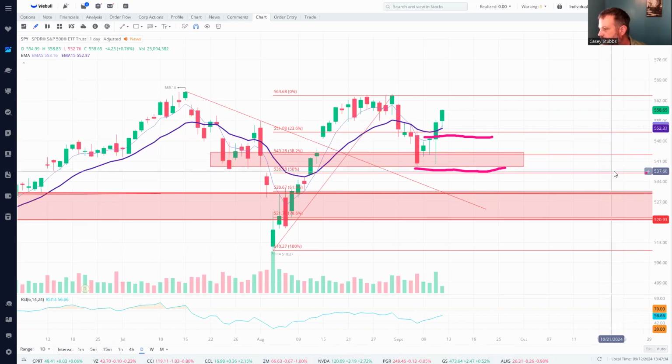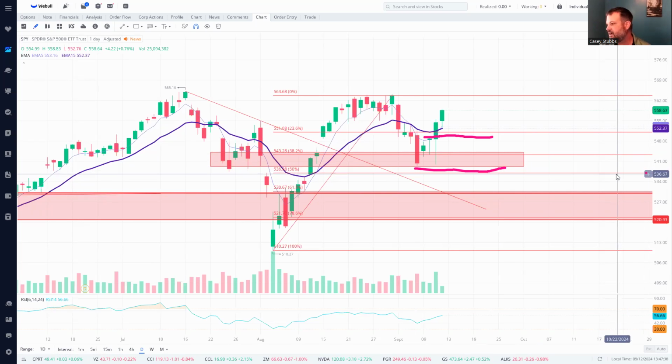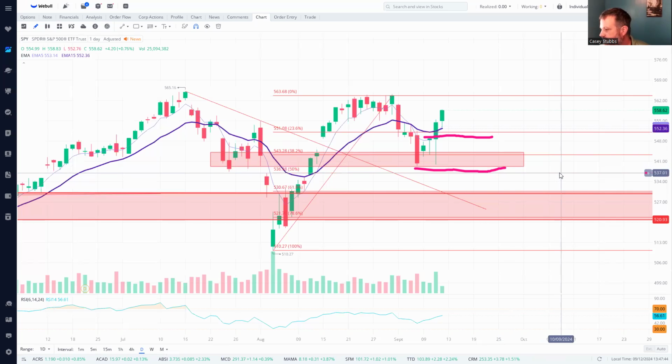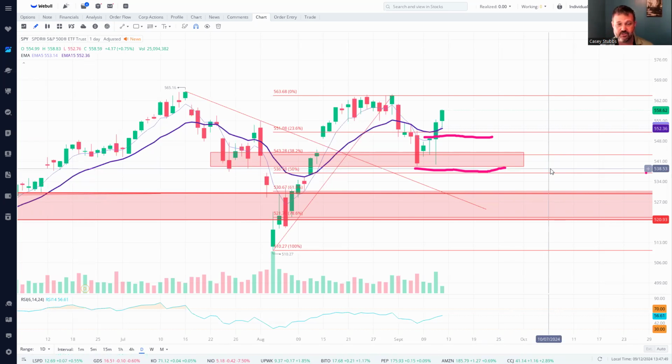540 stop loss. 537 would have been my stop loss. So we're looking at 549 as the entry with the stop at 537. So about a $12 entry-to-stop-loss, right? Again, you're not putting a lot of risk.